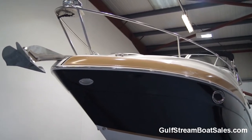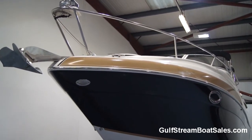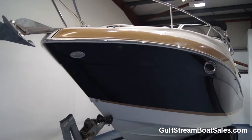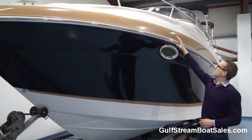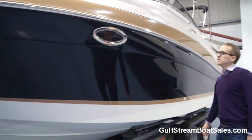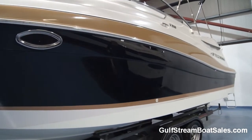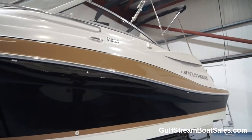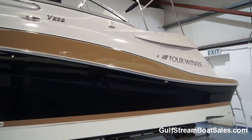The first thing that strikes you about this example is the black and pewter coloured hull. Really striking hull, nice big wide colour band. I'm calling it pewter, maybe it's like a beige or brown, but it's got this colour band on the deck and the matching stripe then in the hull bottom as well. And it tapers back to a lovely little point at the back, and it's a very sleek looking boat. Like I said, it's going to stand out from the crowd in the marina because it's a pretty unusual colour scheme.